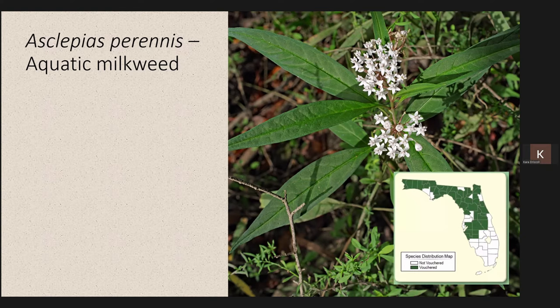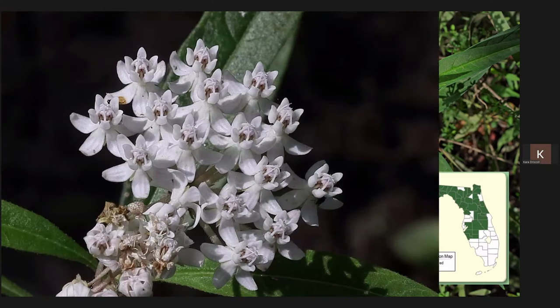Again, here's a distribution map and a nice close-up of those pretty awesome flowers. In captivity, this is pretty much the one that regularly produces seed for me, especially if I manage to, and I know this sounds counterintuitive, kind of hide the plants in your garden such that monarchs have a tough time finding it, but the smaller pollinators can find it pretty easily. I found that to easily result in lots and lots of seed.